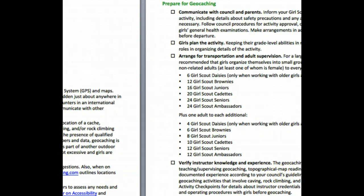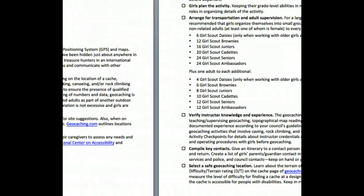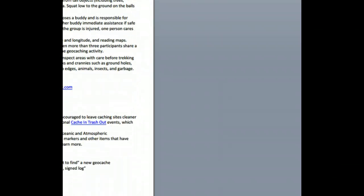And that we have somebody who has experience and skill in supervising and teaching. That doesn't necessarily have to be somebody who is a certified GPS expert in this case. Sometimes you will require a certified individual, but the safety activity checkpoints will outline when that is appropriate. That you are making sure that you have the key contacts back at home, emergency contacts, that you select an appropriate location for your girls. So if you have a younger group, maybe you're going to want to stay in town and look at geocaches, which are rated in difficulty level. So you would want to make sure that you're choosing locations that are appropriate for the girls that you are supervising.